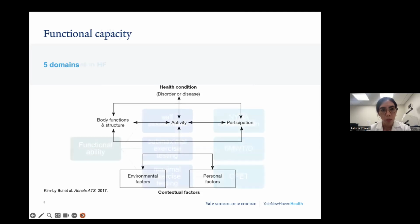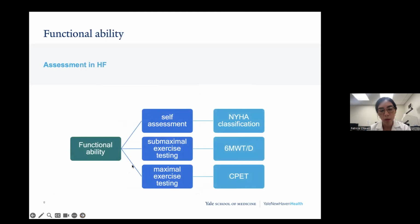So then how do we assess this? So in heart failure, we can do this assessment based on three different ways. There's a self-assessment that we know as the New York Heart Association classification, which is a language that we as doctors can easily understand, although it's subjective for most of it. Submaximal stress exercise testing, which is done by the 6-minute walk testing, and maximal exercise testing, which is done by cardiopulmonary stress testing.